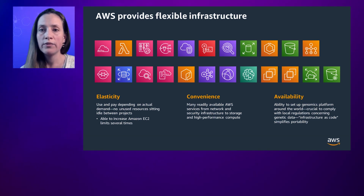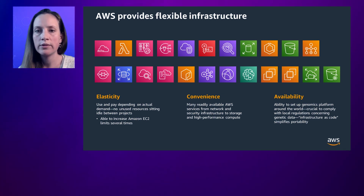We use many of the services, including different storage solutions from EBS, EFS, S3 for permanent storage, to organizing and regulating our network structures with VPCs. And also we make heavy use of Lambda functions for various jobs, including, for example, tagging of resources, which we found to be really useful for organization and cost and resource monitoring.